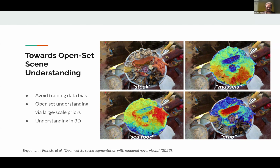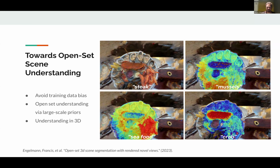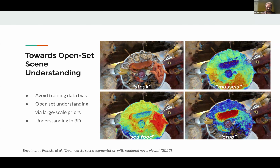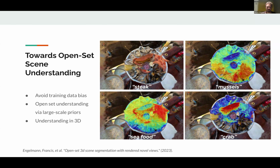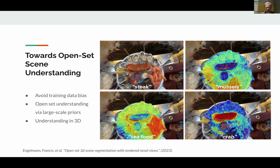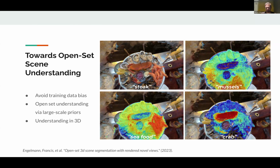Yeah, and then for the meshing itself, it's really just running marching cubes out of the box. There are very recent works which show that you can do better things, but in this work we just used marching cubes. Thanks.